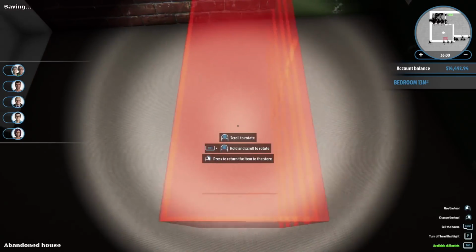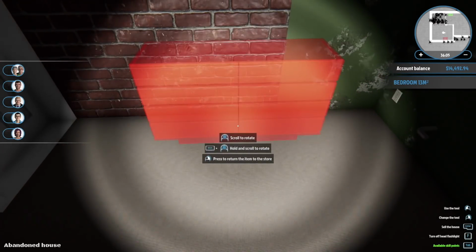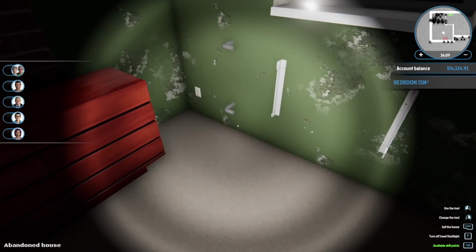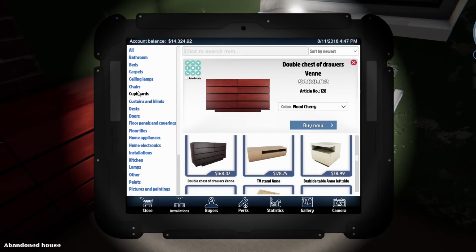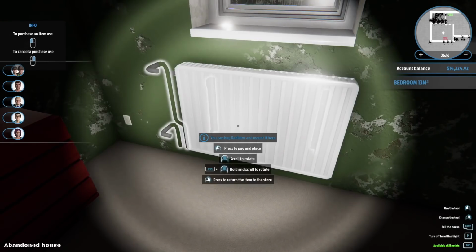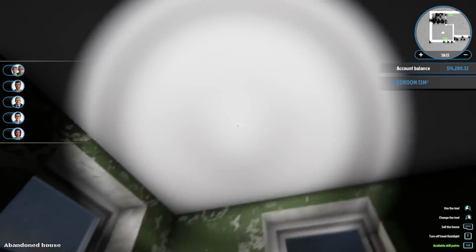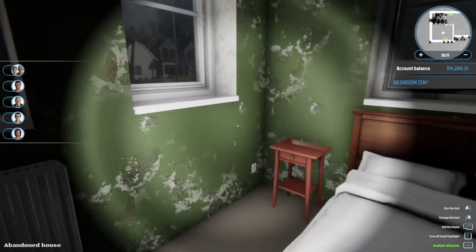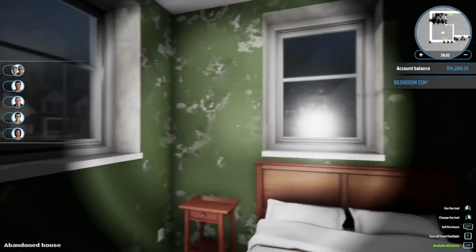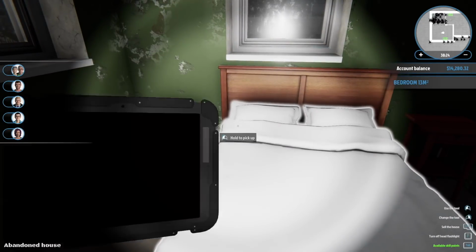Okay, we're just going to use this and we're going to put it up against this wall here so they can have some place to put all of their clothes. All right, cool. So cherry everywhere. Beautiful. All right, let's go on and grab the installation. We're going to get the radiator, put that here. All right, we got that taken care of. And I think for the most part, besides a ceiling lamp and some paint, this room is kind of done. I might put some blinds up in this room too, and then just be done with it. I can't really think of anything else I could put in here.